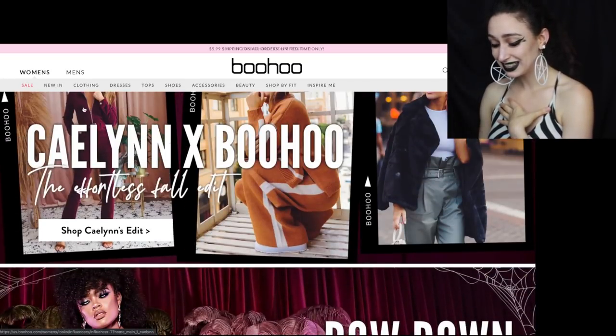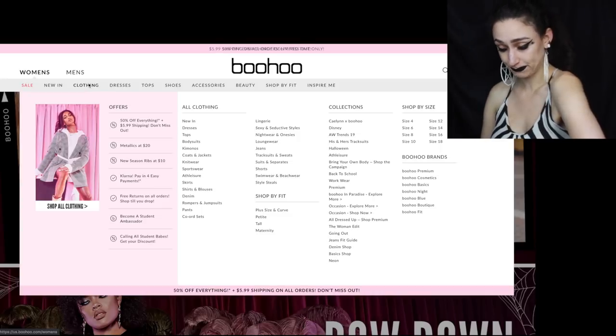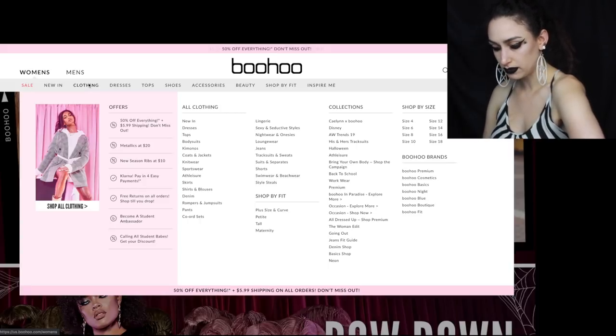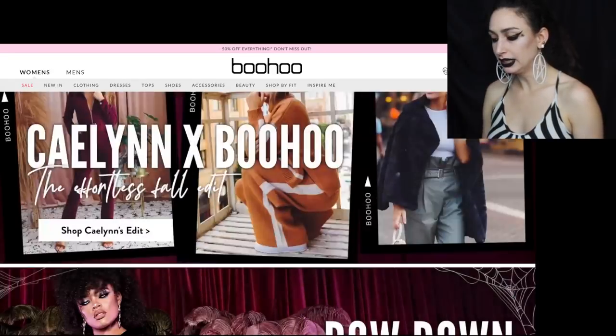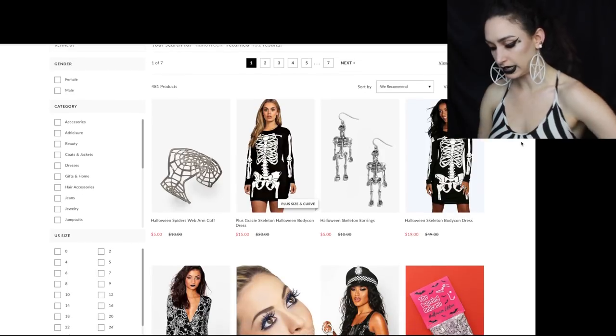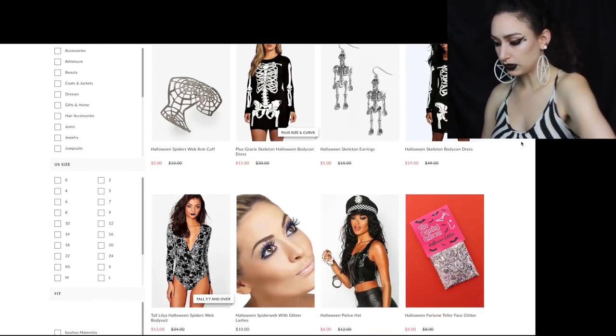That's fantastic. Wait. Do they have a Halloween section though? That's my question. I'm not seeing the Halloween section. Come on, Boohoo, what are you doing? Let's just try typing in Halloween and see what happens. Oh, there we go, perfect, all right. Oh, I have a spider cuff like that, super cute.